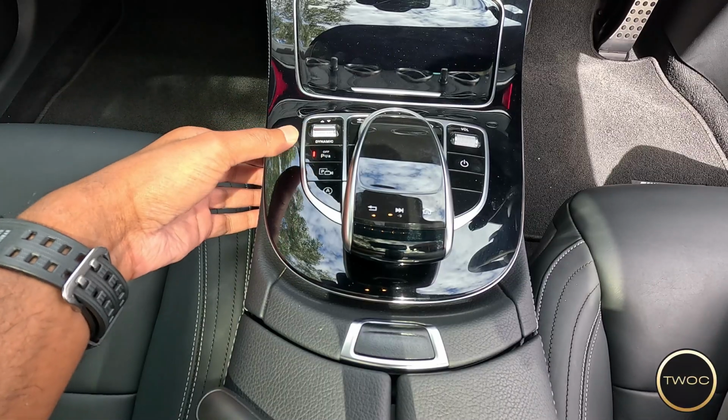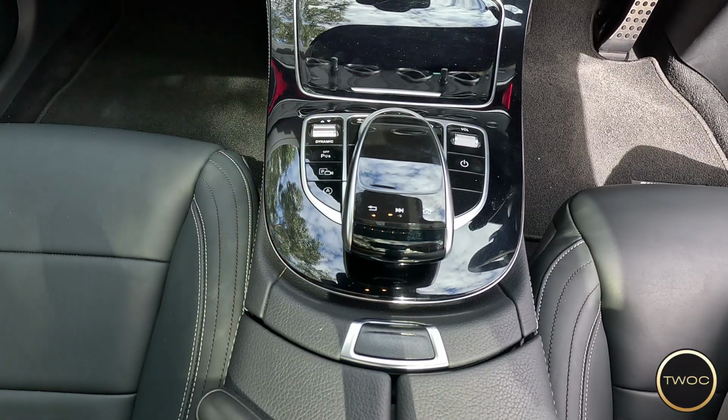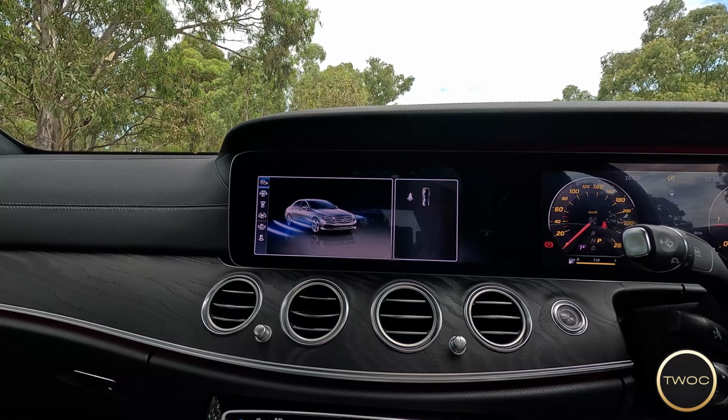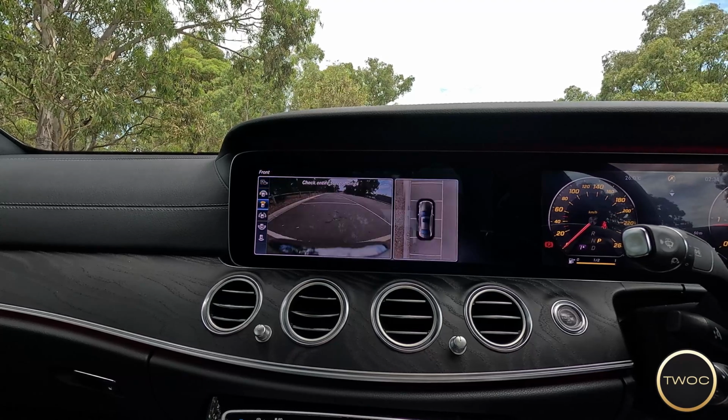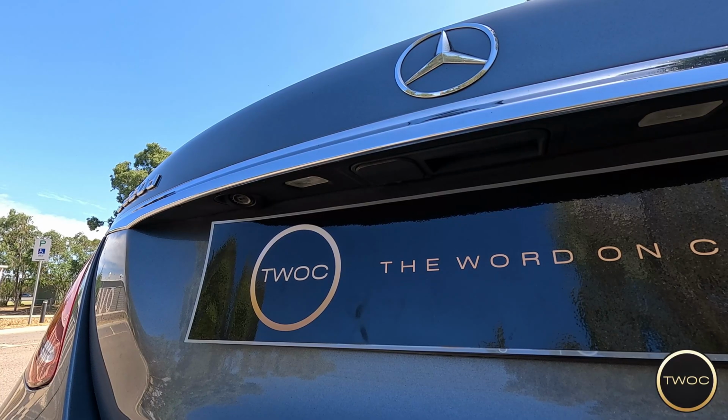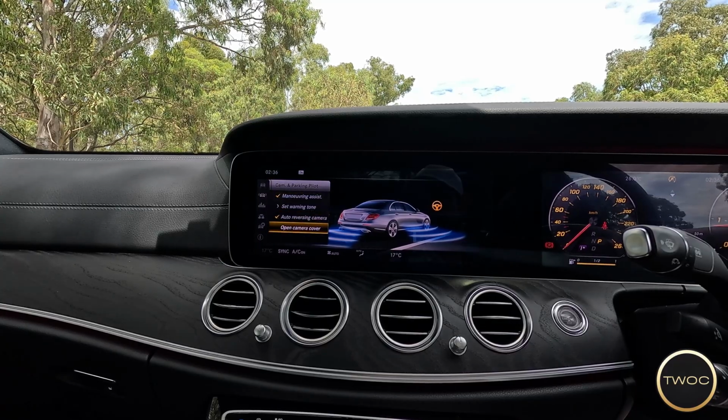There's a button on the console to turn off the parking sensors and a button to access the parking pilot, which will park the E-Class for you in parallel or perpendicular parking spots, while also giving you access to the raft of high-quality cameras around the E-Class to see everything around you. By the way, the rear camera is hidden and pops out only when it's needed, so if it needs a clean, you can pop it out through the infotainment screen.